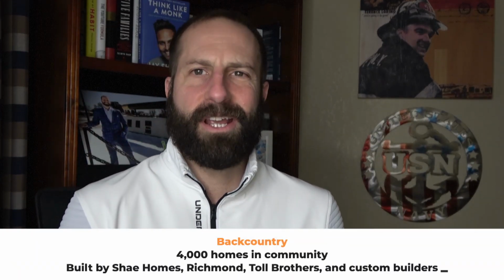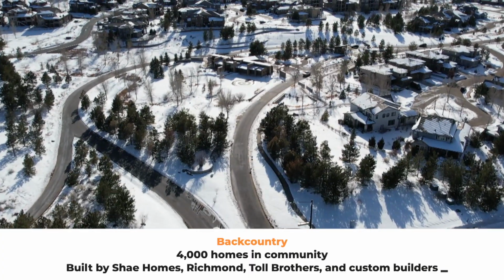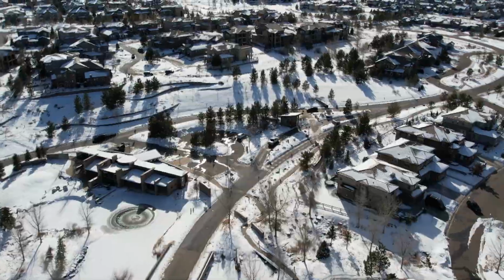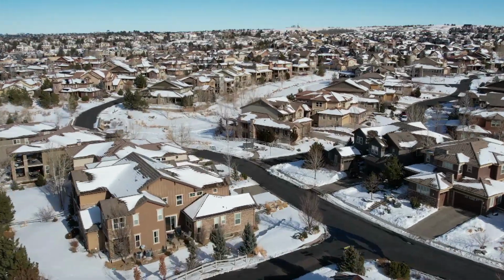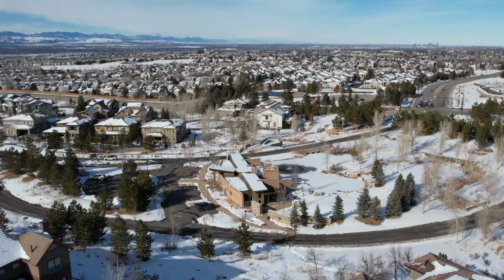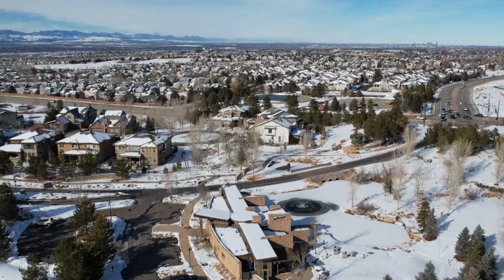And then I was reinforced by some clients that I had moved there that I got to talk about the Backcountry community there in Highlands Ranch. It's a gated community, 4,000 homes, which is pretty impressive. You don't see a lot of communities with that many homes in it. My understanding, the majority of those were built by Shea Homes, but you've got some homes by Richmond, Toll Brothers. Obviously, it's an affluent area. You had some custom builders come in and build some homes, but Backcountry is one of the most desired parts.